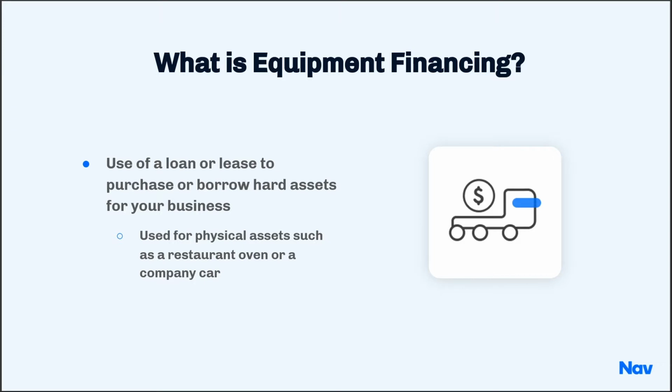And equipment has a pretty broad definition in the context of small businesses. It could be anything from a big piece of construction equipment to the pizza oven in your Italian restaurant. So don't necessarily tune out just because you think equipment financing only applies to big construction equipment or manufacturing equipment, because it is a lot more than that. And I personally like equipment financing for a lot of different reasons, and we're going to talk about those today.